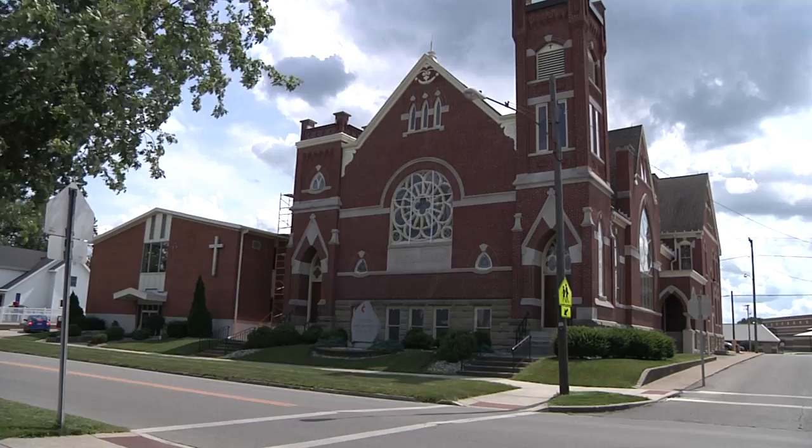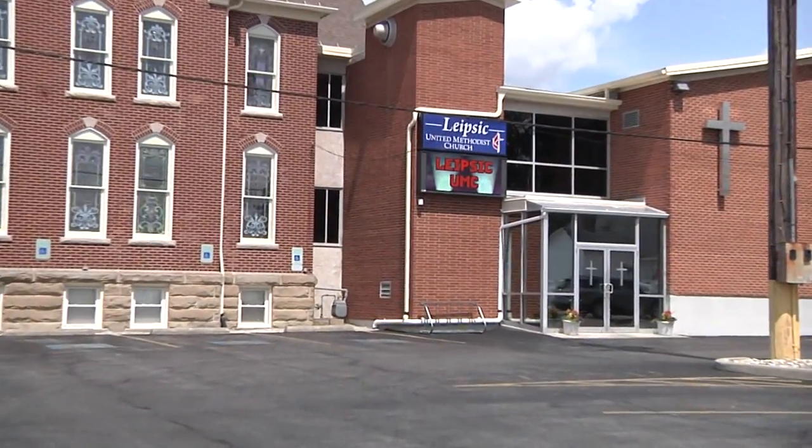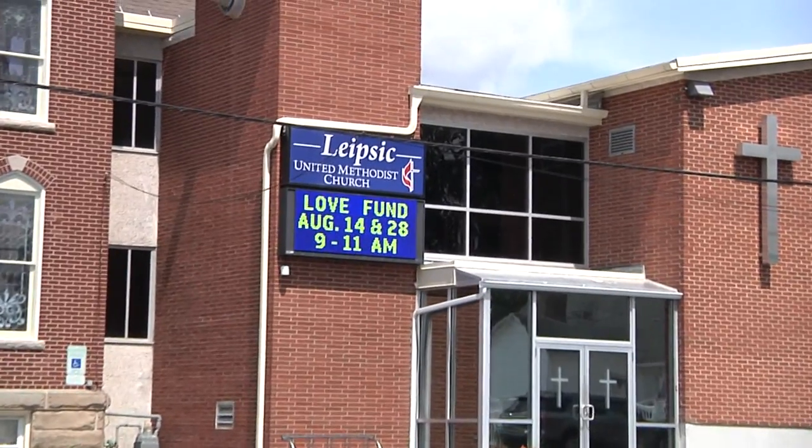To be able to see all that they do for the community is unbelievable to me. This is their vision, this is their mission. Without the church, this would not have been possible.